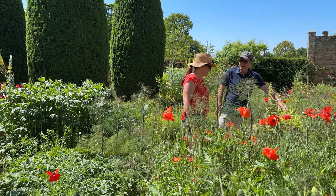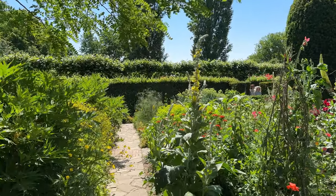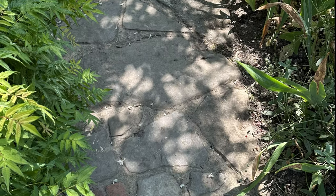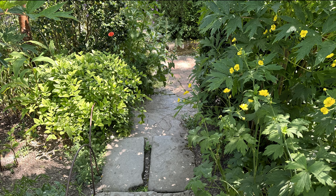Because these are all going to die back, but by then the candles will be getting low. But don't be afraid, I suppose. And look at the details. The paving is just adorable, and it suits the place just perfectly.